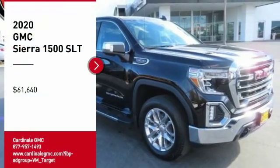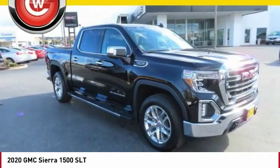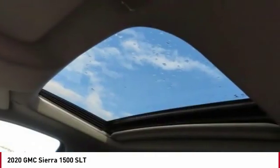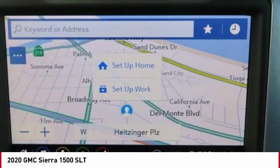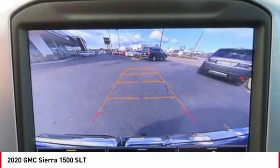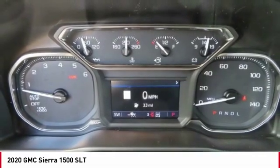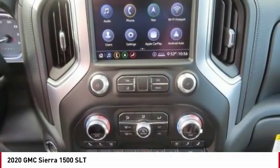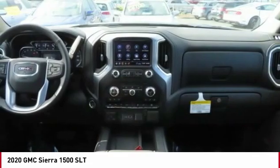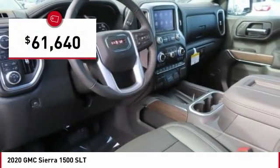Stop by and take a look at the 2020 Sierra 1500. The GMC Sierra is a full-size pickup with all the functionality you could expect. With multiple trim levels, the GMC Sierra provides a wide range of features for you to enjoy. Power and advanced technology can both be found in this fantastic truck and is priced below $65,000.